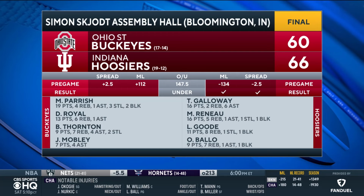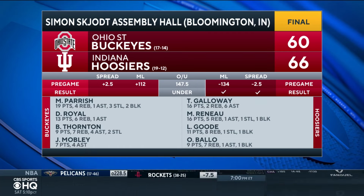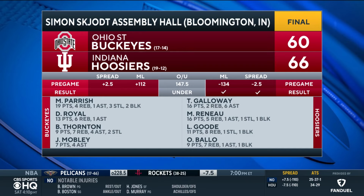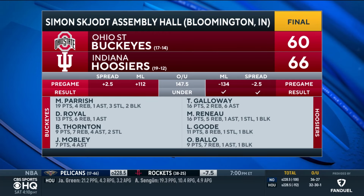They only made 19 field goals in this game. And consider this, D1 teams were 119 and 817 this season when they made fewer than 20 shots. That's good for a 12.7 win percentage. It's good for this one. 66-60, Indiana with a huge win on Saturday at home.